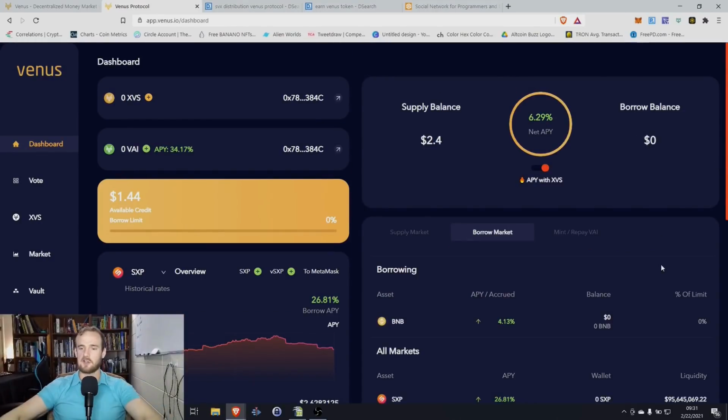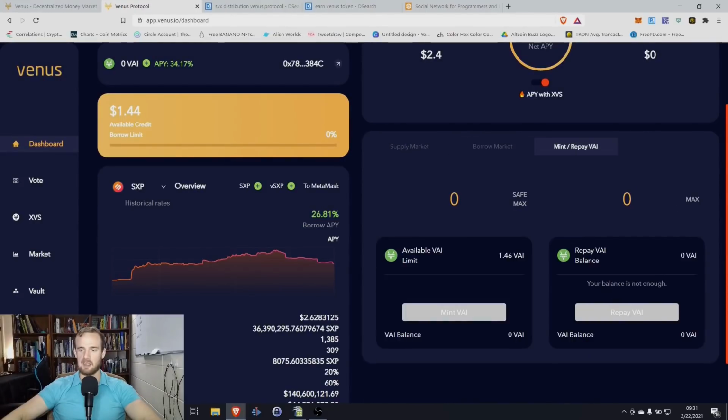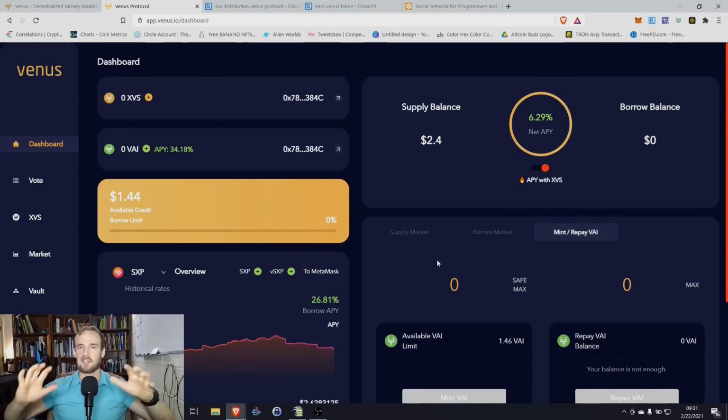Okay, so we're back on our dashboard. We see that our available credit is $1.44. Our borrow limit is at 0%. If we go to the borrow market, we have nothing borrowed and we have no VAI that we need to repay. So that's back to the initial starting point, just simply earning interest on our crypto. Alrighty, so we've got all that taken care of.